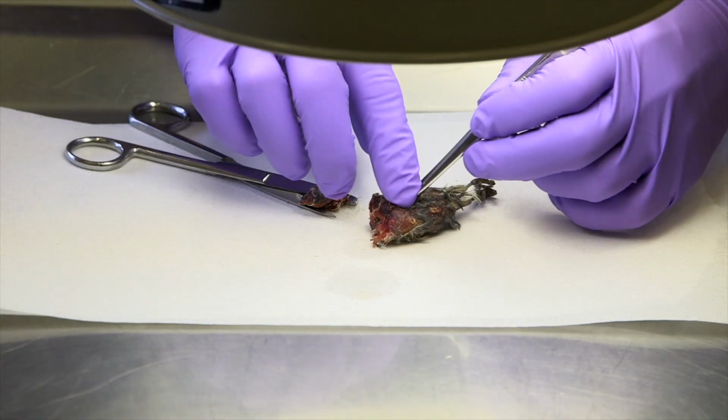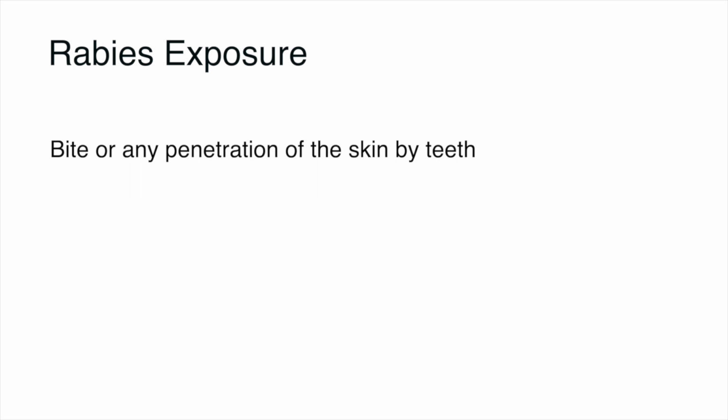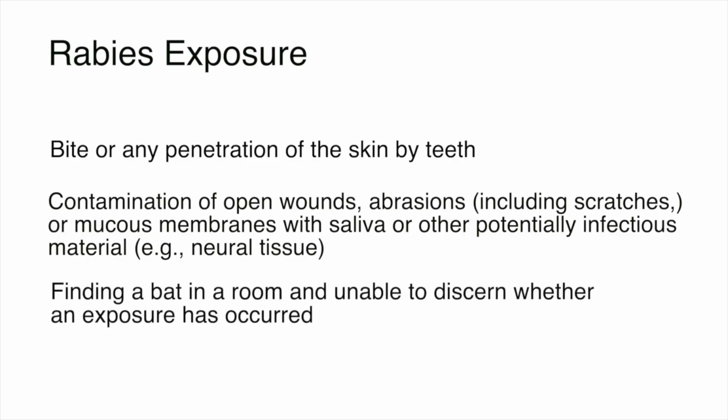The rabies virus variant that we have in the state is bats. And so exposure to rabies is defined as a break in the skin, either through a bite or a scratch. Or if I have an open wound on my hand and the bat licks my hand, there's potentially a way for the virus to get past my skin barrier. Or if I'm sleeping, or I have an infant that's sleeping and I find a bat in the room, I don't necessarily know what happened. And that's what constitutes exposure.